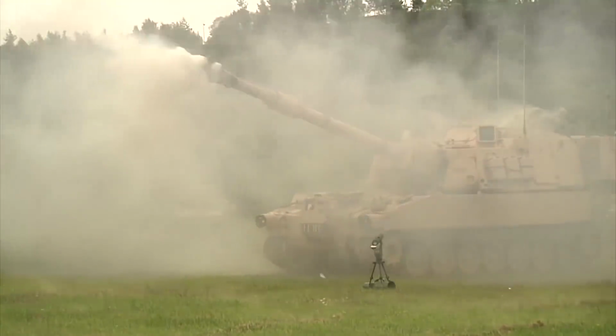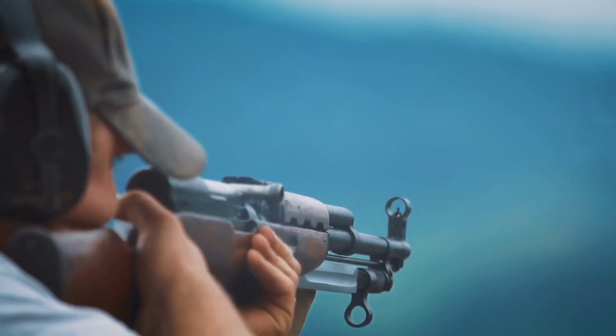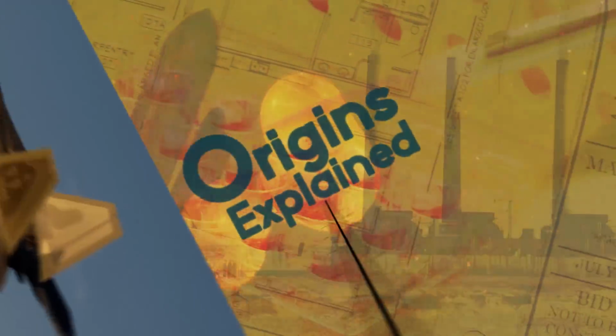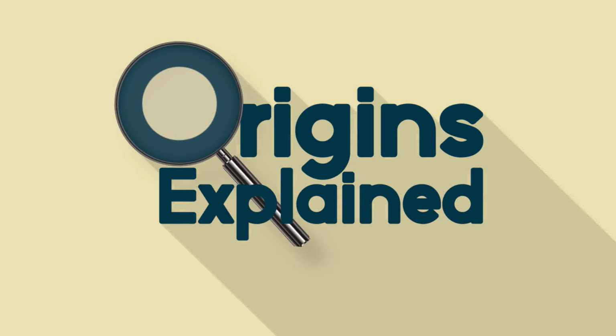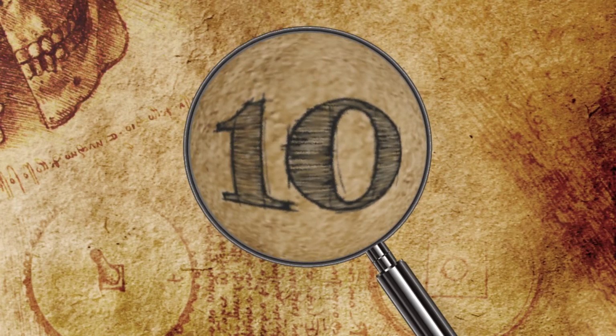From taking down tanks to shooting through walls, here are 10 of the coolest and most impressive rifles in the world. Number 10. Steyr IWS 2000.